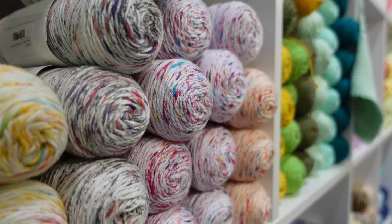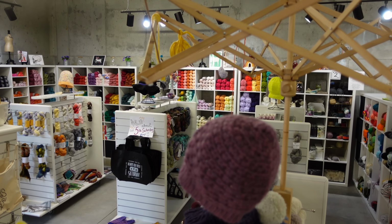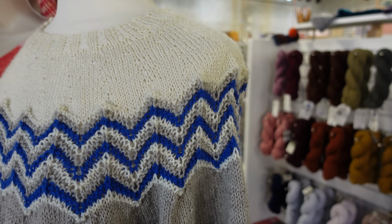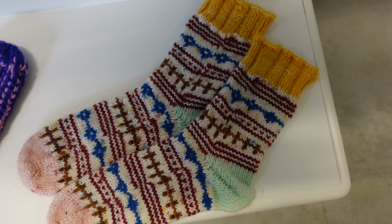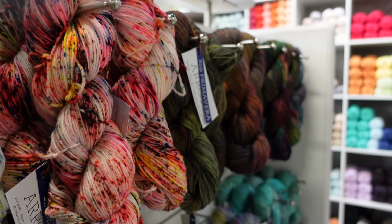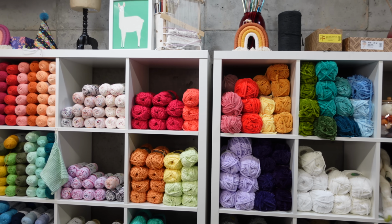There's something really special about Hearts on Fiber in Davidson, North Carolina. First, it's an incredibly gorgeous space. It's light and airy, and it's filled with the most gorgeous yarns. It's a very hip and cool place, but at the same time, it's incredibly warm and welcoming.